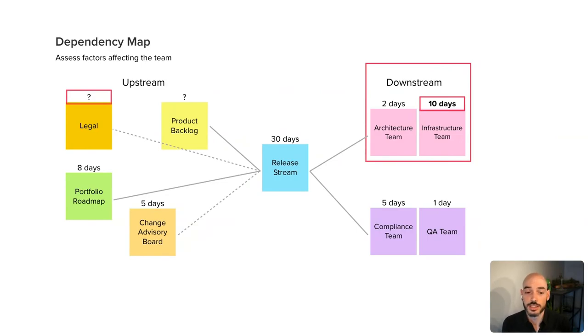So this brings us to dependency mapping. And why is dependency mapping valuable is because so far we've only looked at the team in question. We've looked at the value stream directly. What we want to consider also is what is affecting the value stream from outside. What are the things that the value stream depends on that we may have influence over or we may not, but we want to know, right?